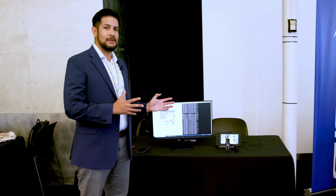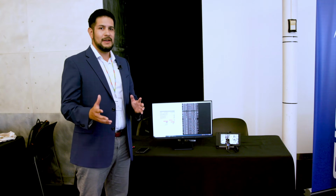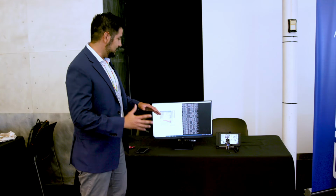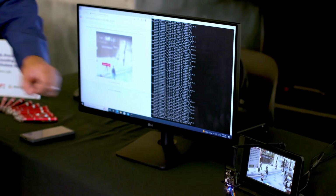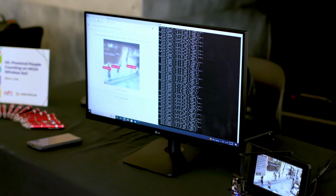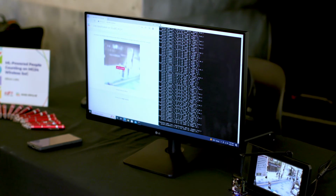So if we take a step back, we are actually offloading that machine learning onto our hardware accelerator. And this allows the CPU to do quite a bit of processing on its own. So as you can see, this SoC is also running a streaming service where we can output the video feed as well as the bounding boxes for the detected objects.